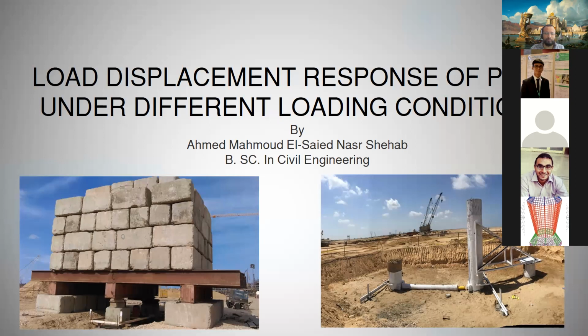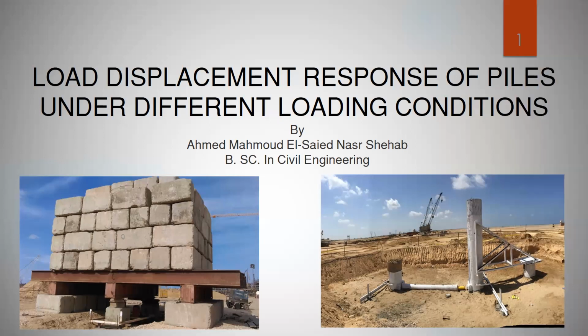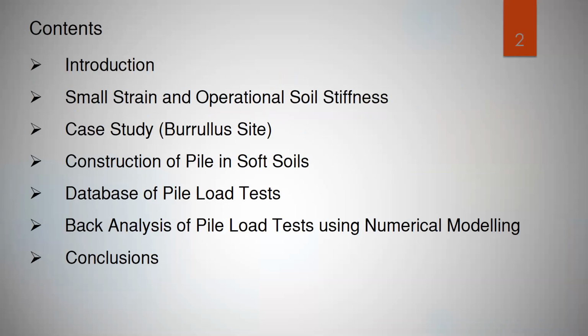Thank you, Mahmoud, for introducing me. I will try to go quickly because the time is congested. Today we'll talk about the load displacement response of piles under different loading conditions. Our content: introduction, small strain and operational soil stiffness, case study, construction of piles in soft soils, database of pile load tests, back analysis of pile load tests using numerical modeling, and conclusions.